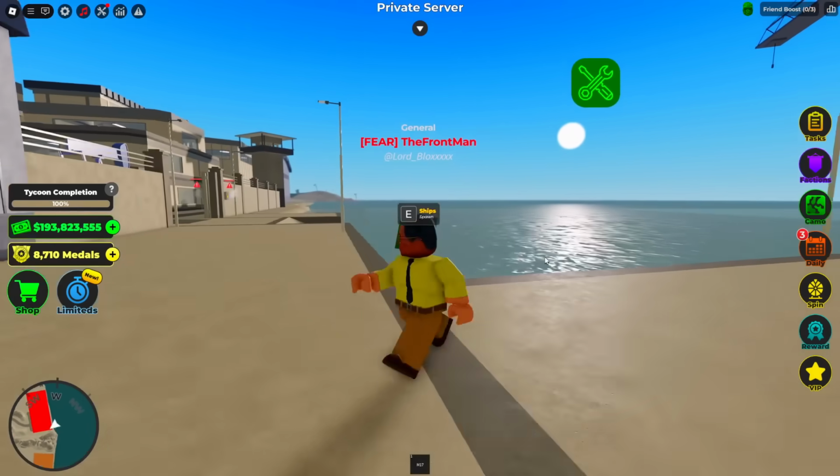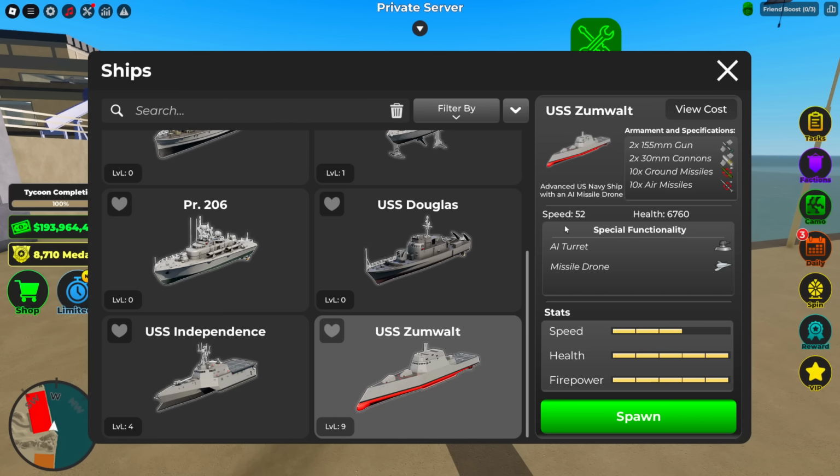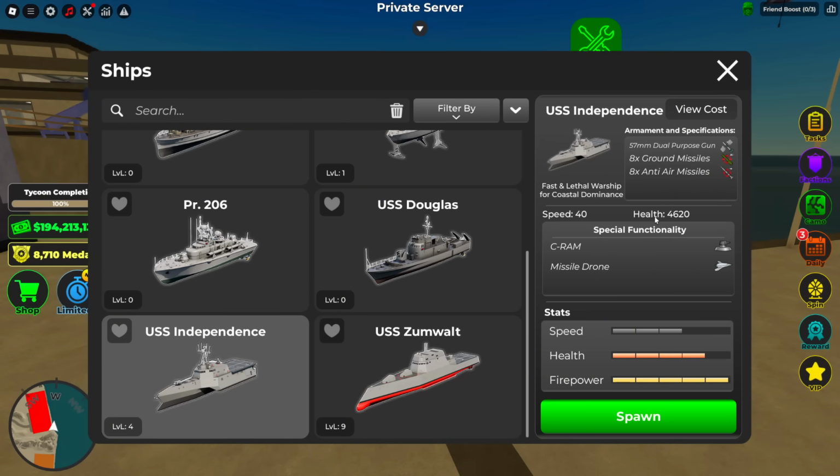Anyway, let's just jump right into it. So the first thing which I'm going to be covering is the difference in terms of their speed. In terms of base speed, the Independence will go up to 40 miles per hour and the ZUMWALT will do exactly the same. Currently I have it maxed, and if you do 52 minus 12, it's going to equal 40. Anyway, in terms of health, the ZUMWALT's base health is currently standing at 5,200, just a small note over here, and then the Independence's base health is standing at 4,200.